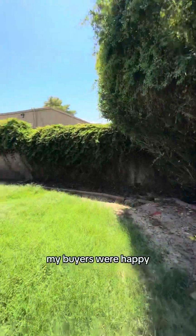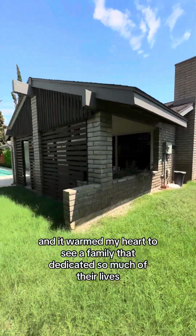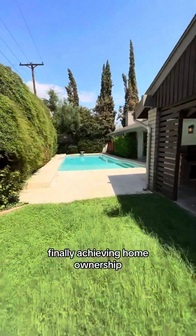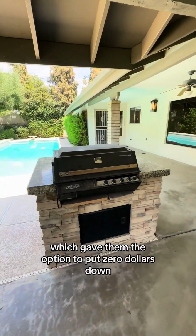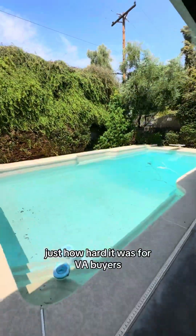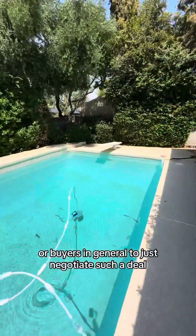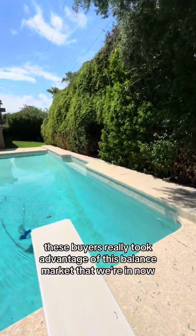My buyers were happy, and it warmed my heart to see a family that dedicated so much of their lives finally achieving homeownership. They were able to use their VA loan, which gave them the option to put $0 down. And to think back a couple years ago, just how hard it was for VA buyers or buyers in general to just negotiate such a deal. These buyers really took advantage of this balanced market that we're in now.